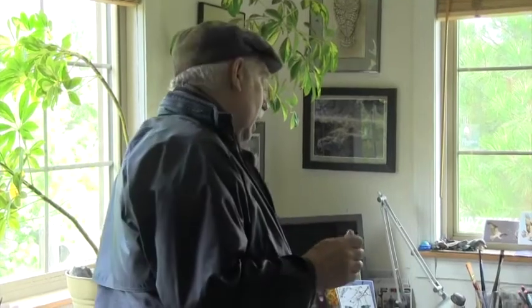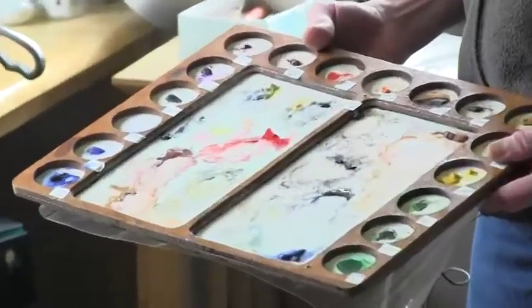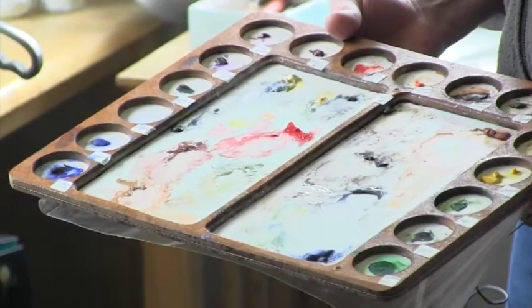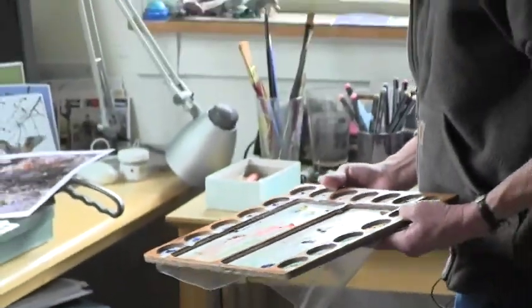Gouache is a water-based, really finely ground pigment that's suspended in gum arabic. And it's different than watercolor. It's more opaque than watercolor. And it's not acrylic. It's completely water based. Just so people know what that is. But that's a wonderful palette you got there.